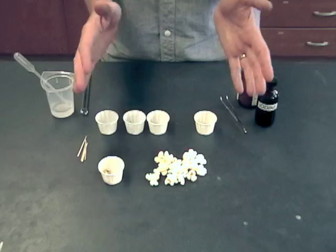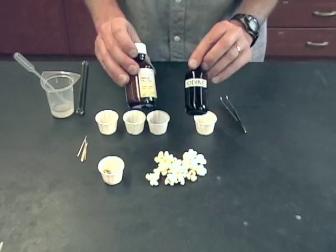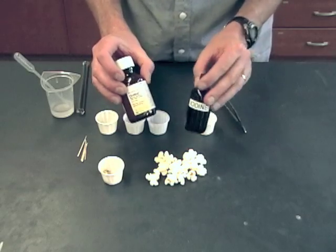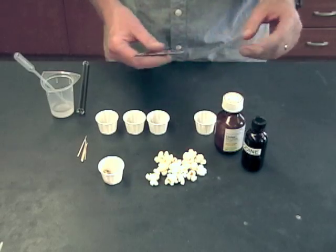So you're going to have 5 cups. Each group gets just 5 total cups to work with. And then there's also these 2 reagents. There's iodine and ClinTest tablets. One of these is a test for starch. One of these is a test for simple sugars. And I'll let you and your group figure out which is which.